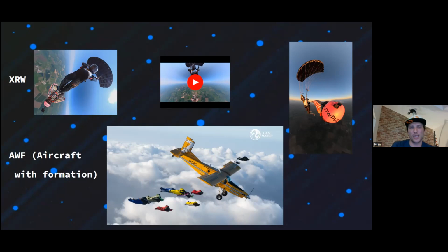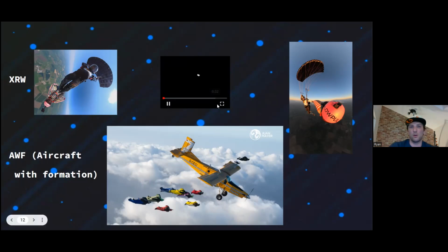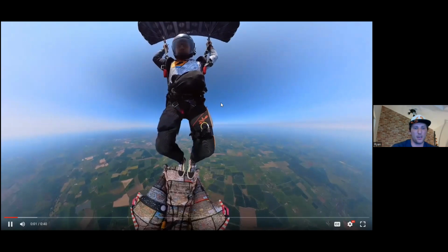In the UK, there's not actually any. You've got to head off to that. I mean, that one was in Portugal. That photo was taken in Portugal. And I know that they were trying to do some at the Worlds in August in Czech Republic. So yeah, you've got to have the correct aircraft, the correct pilot, and also the correct wingsuit pilots to make this successful. Just show you this little video of the XRW, which I'm sure you'll see.